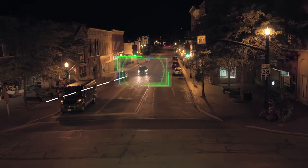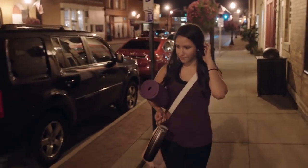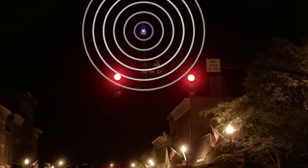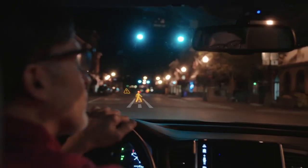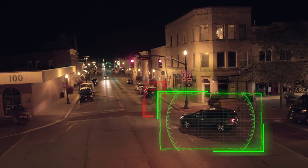The vehicle is traveling towards the intersection, about to make a right turn. On the right side, a pedestrian is about to cross the street. And before the vehicle and the driver could detect the pedestrian, we issue a warning. "Pedestrian crossing. Check your surroundings." So the driver can slow down the vehicle immediately before it hits the pedestrian.